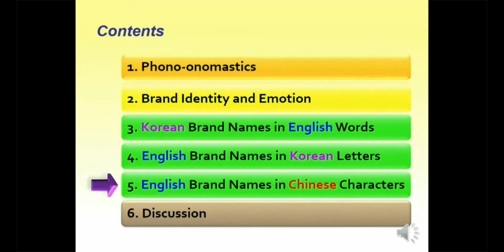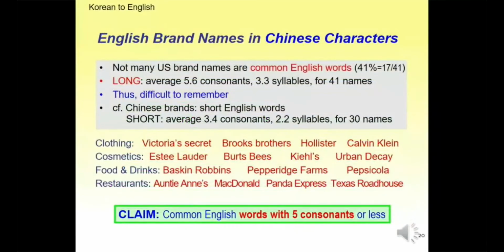Let us now move to US brand names sold in China. Let us just recall that not many English brand names from the US are common English words. They are long, with an average of 5.6 consonants and 3.3 syllables, and difficult to remember. We'll compare from the next slide that Chinese brands use short English words, with an average of 3.4 consonants and 2.2 syllables.